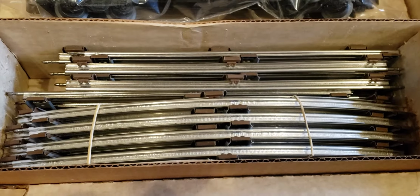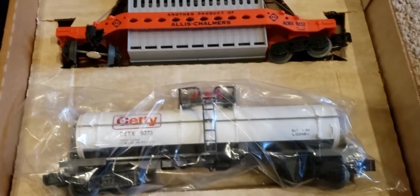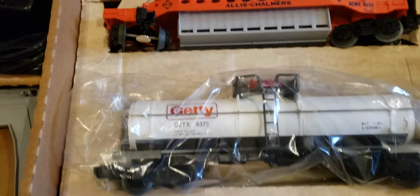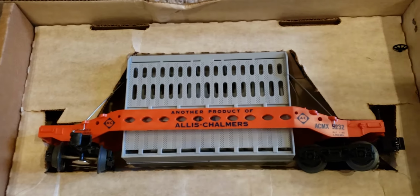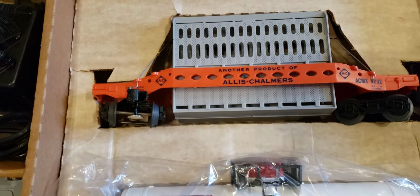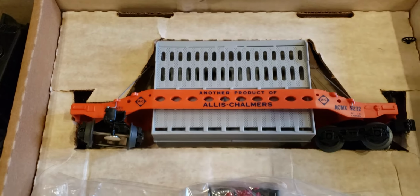So caboose, rails, the old three rail stuff, which I need to buy more of at Menards. And this one says Getty, it's a tank car. And then this one here, it's an Allis Chalmers, some sort of cargo carrying car. I don't know what that carries exactly. Looks like a cage almost, but it probably looks different once you take it out.